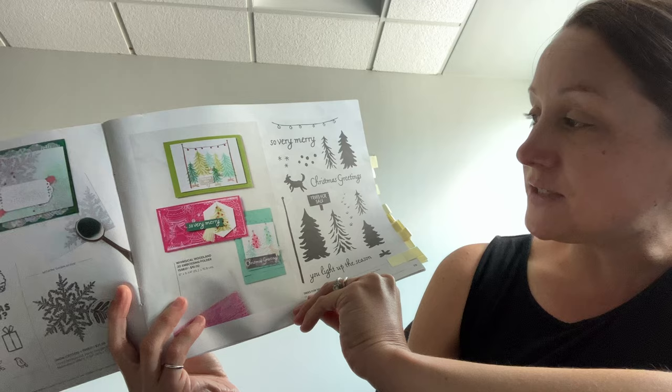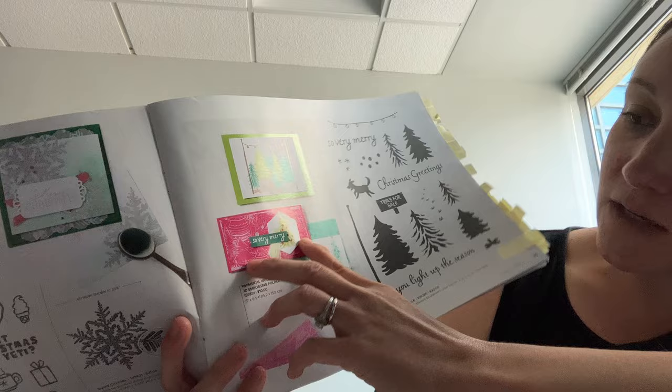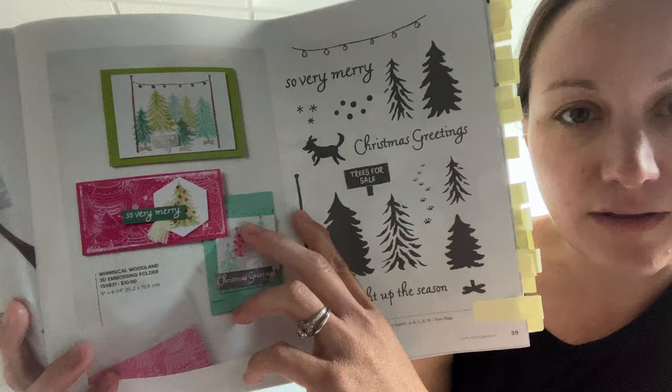But on page 39, what I was going to show you is the stamp set that goes with those dies from the Sale-A-Bration catalog, the Trees for Sale stamp set. And you have another embossing folder kind of hiding here in the corner, the Whimsical Woodland 3D embossing folder, which you can see really well here. They've used it and then kind of done the technique where they, I think, drag the craft white stamp pad over it, and so it really brings out the design there. They've either done that or they've put the ink pad on the embossing folder itself. That's another technique. But if you forget to do that, you can just drag it gently across the embossed image and get more detail.